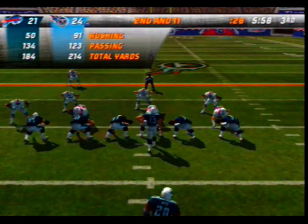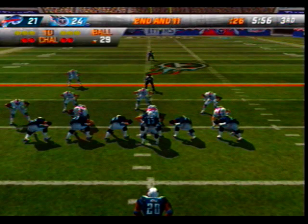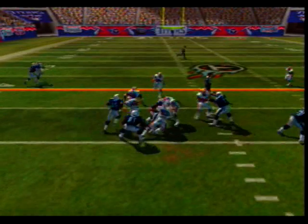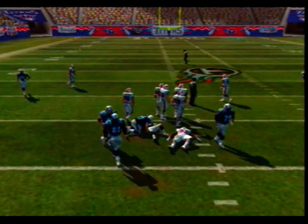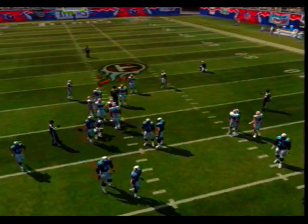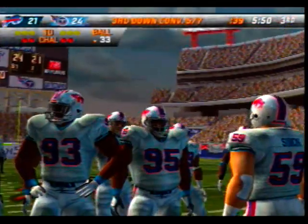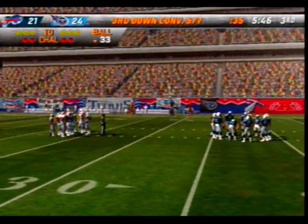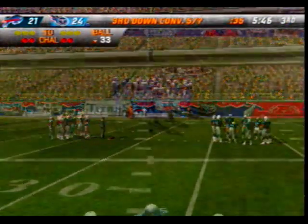Only one man back. Gives the ball off. Number 93 comes up to make the play at the 33-yard line. A big part of this guy's running style is to use the blockers to set up his cut, but they were nowhere to be found on that run. Just about a 3-yard gain.